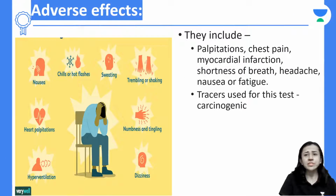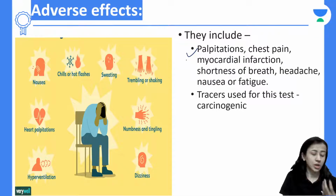Now, what are the adverse effects of this test? Sometimes the patient may have palpitation. Palpitation means the patient is aware of his or her own heartbeat.